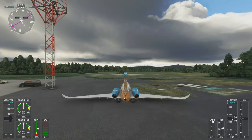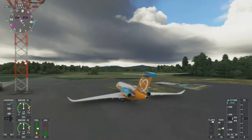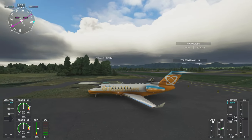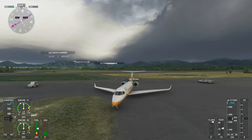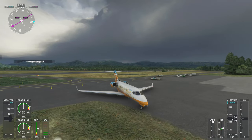Alright, I'm going to go ahead and park here. Park and brake on. Look around a little bit. This is a beautiful area. I've been to Oregon. It does look this beautiful. It's an amazing place. The air, the cleanest air I've ever breathed in my life.